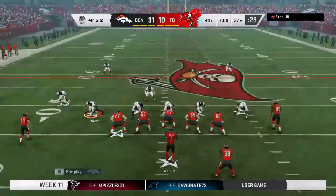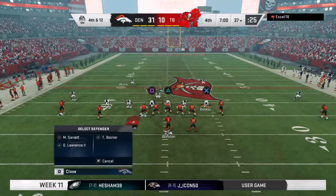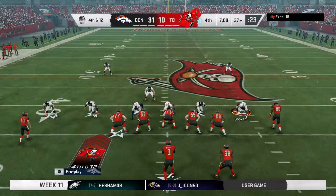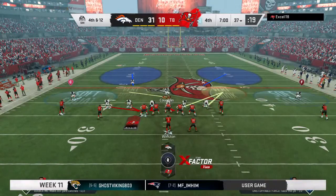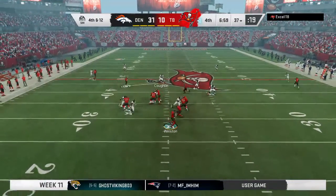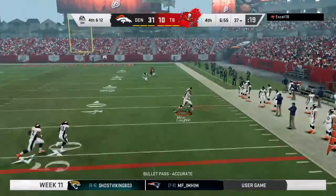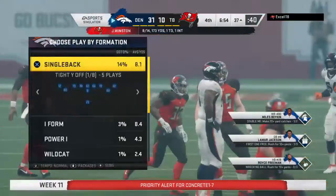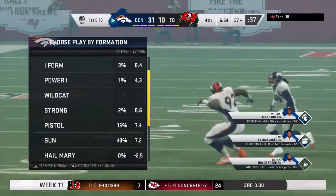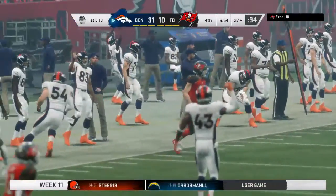A critical one here if they're going to have any shot at this thing. So they'll go for it on 4th down. The Bucs go for it. It's Winston. And it is incomplete. The Bucs try it on 4th down, but come up empty. And the Broncos are going to get the football back in great field position.